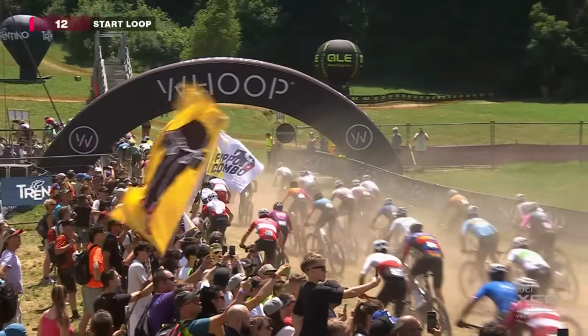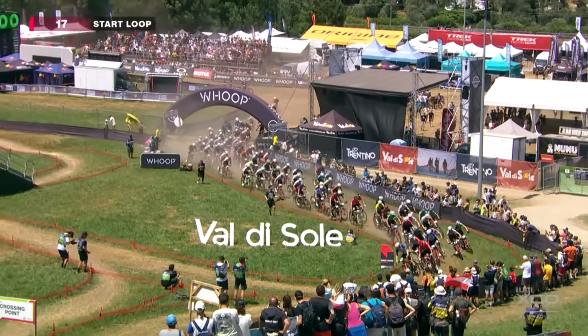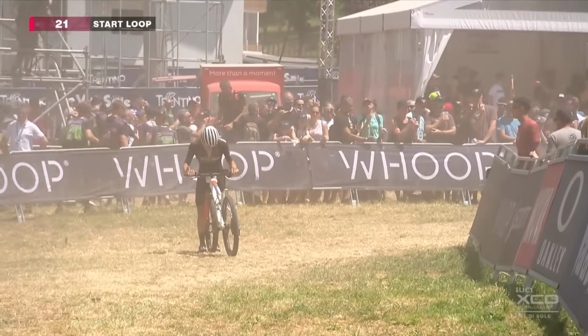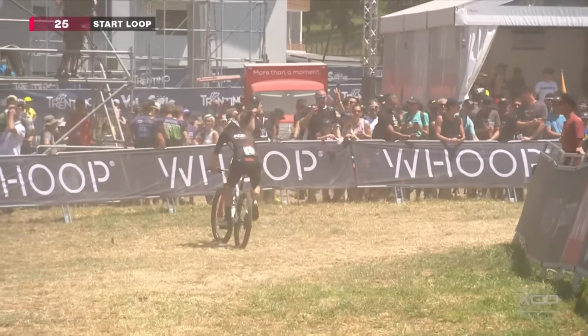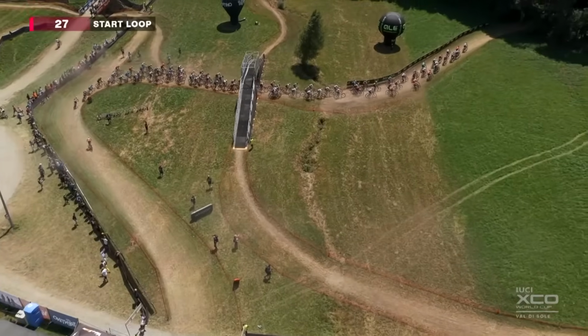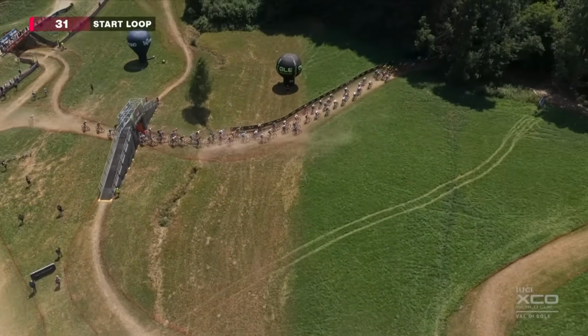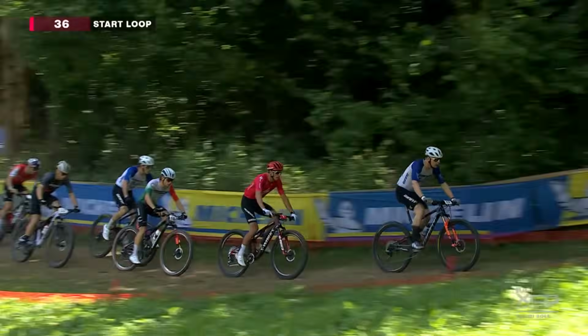Yeah, Luca Schwarzbauer, not the best of starts, missed his pedal, he's just drifted back to 10th. Dario Lillo, Carter Woods, the two Giant riders involved in things right from the start, and there has been a tangle further down the pack. Is that Mario Bair? Hard to see from this angle as the dust continues to rise in Val di Sole, Trentino. It's been sweltering hot here all week, and this track is like a dust bowl.